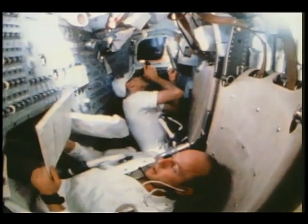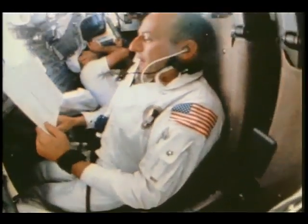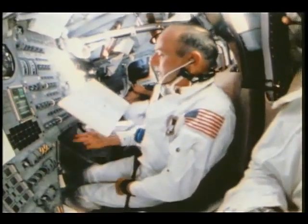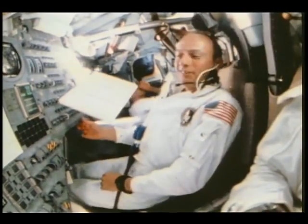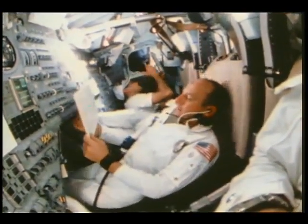Now, Conrad and Bean rejoined Dick Gordon in the command module, bringing with them the samples, experiments, and photographs to be returned to Earth. The next step, jettison the lunar module, then send it crashing into the moon to help calibrate the seismometer left on the surface. This instrument was designed to measure the intensity of meteor impacts, moonquakes, landslides, and similar phenomena.